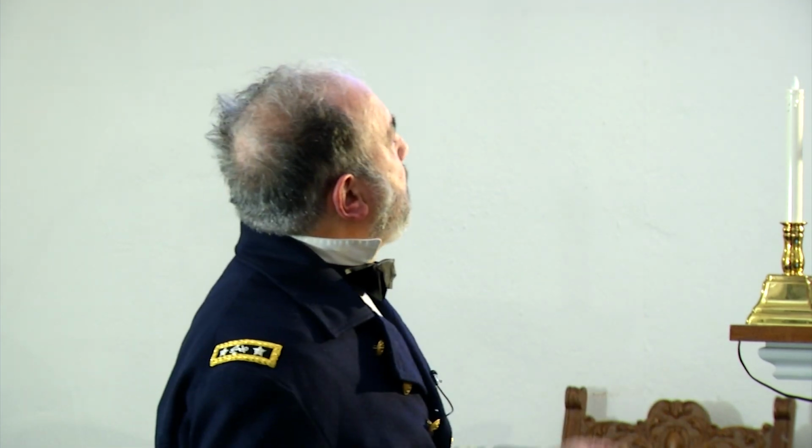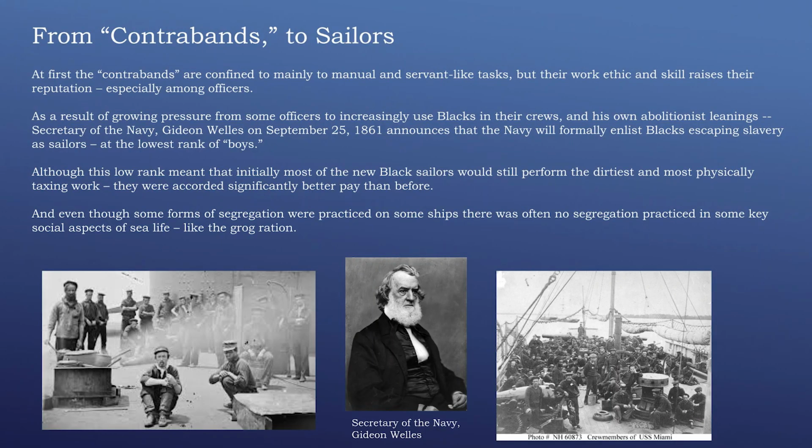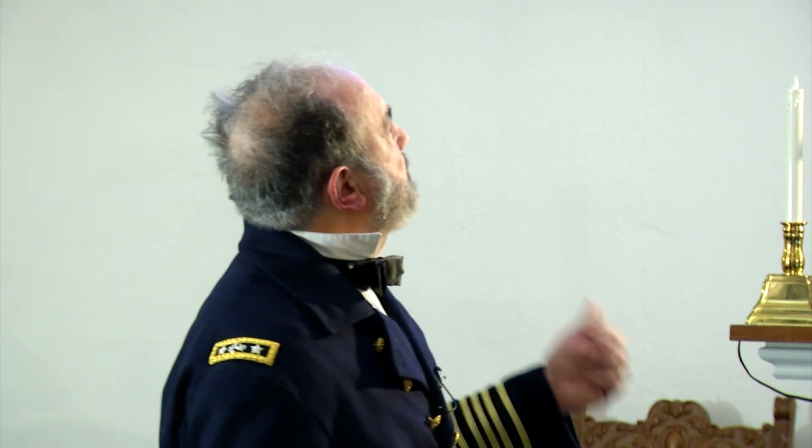Now, albeit they're going to be at the lowest ranks. They're going to be brought in as boys. And they're going to be doing the dirtiest and most physically taxing labor. By 21st century standards, we would say, gee, that's terrible, that's not fair. But by 19th century standards, at this point in the war, that's an extraordinary act to do because it does a number of things.